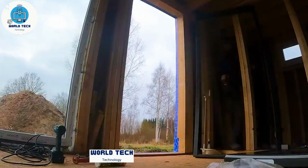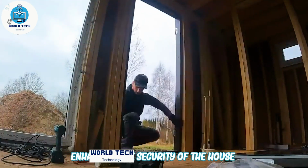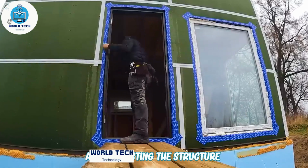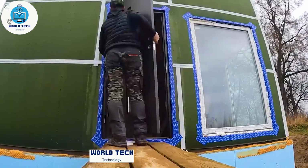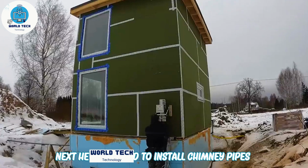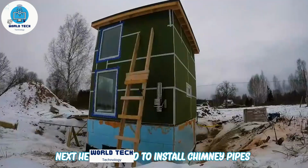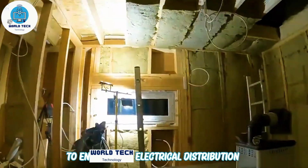In addition, the installation of doors is also done with the purpose of enhancing the security of the house and perfecting the structure with a harmonious combination of functional and aesthetic elements. Next, he proceeded to install chimney pipes and wire the electricity indoors to ensure safe electrical distribution.